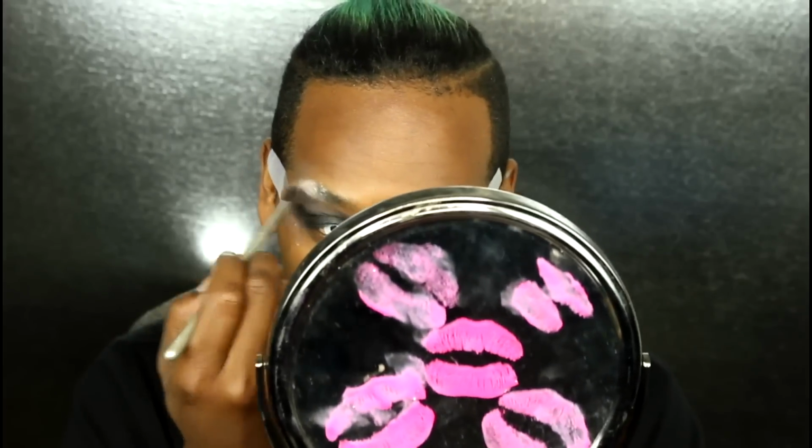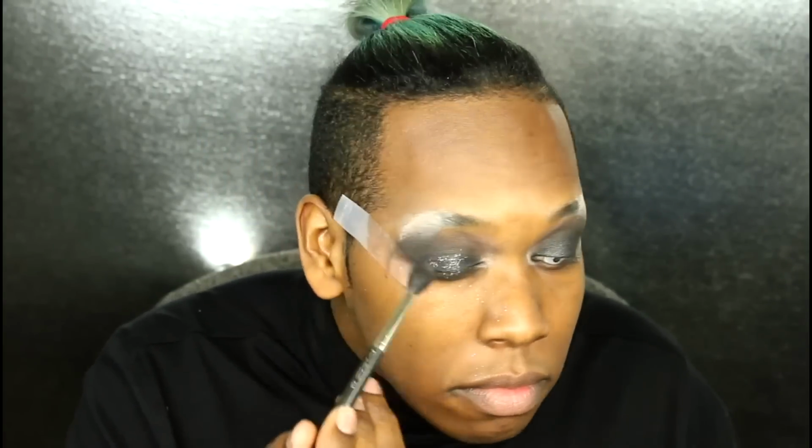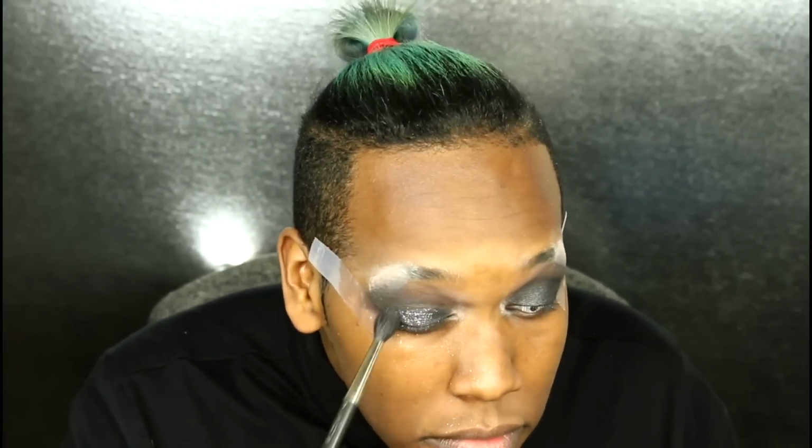So we're going to take some blending brush, and we're just going to blend that all around that area just so it fades out towards the brow, but not going on the actual brow, because that's where we're going to put the highlight. Then we're going to go in with our LA Smash and Seal, like a seal primer, and we're going to apply that all over our eyelids, but we're going to go back into the MAC Cosmetics Holiday Glitters in the color gray and apply that all over our lid using our finger or our 224 brush.